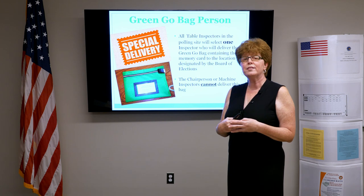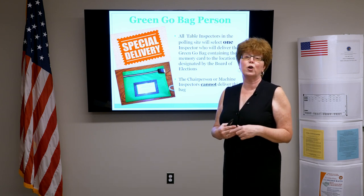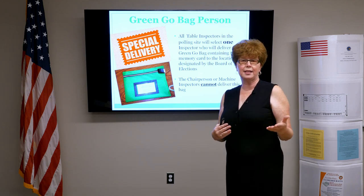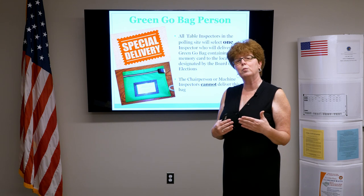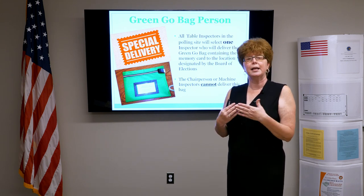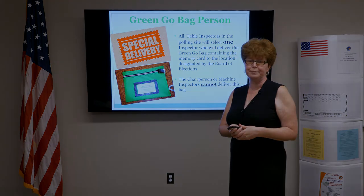Please be sure that the Green Go Bag inspector has their own transportation to be able to get to that location. They cannot wait for someone to come and pick them up and transport them. They must have their own transportation at the polling place.